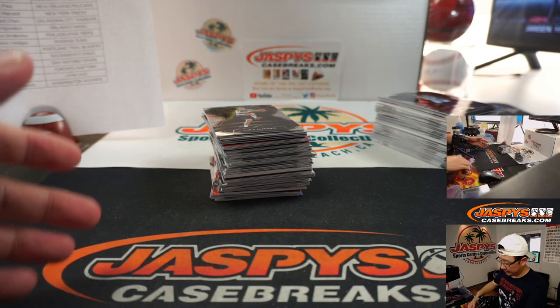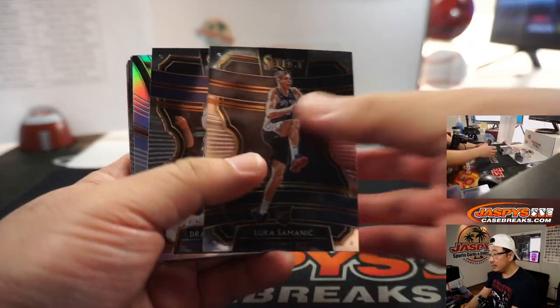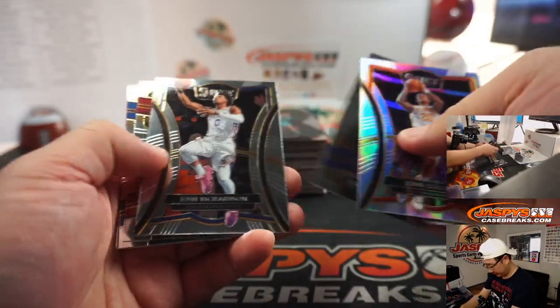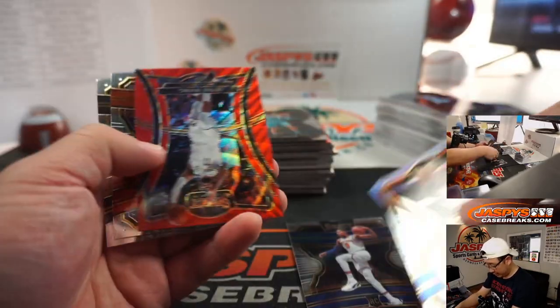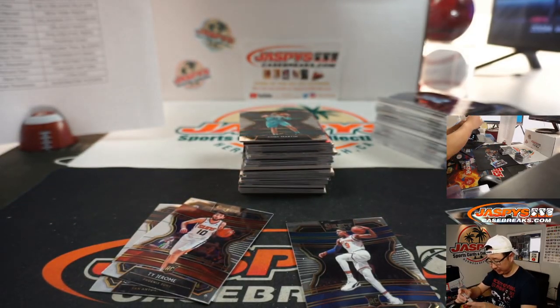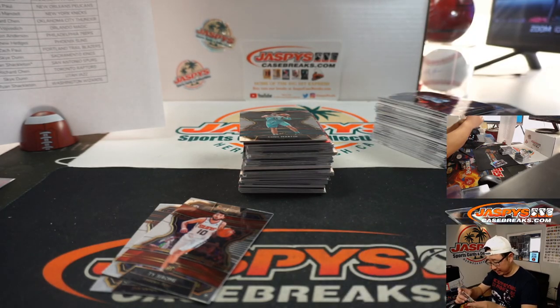All right, both boxes here. Good luck. It's John Collins, silver. RJ Barrett and Kyrie, red wave. Remember, the red waves are exclusive to this set. We'll get those all top loaded later.